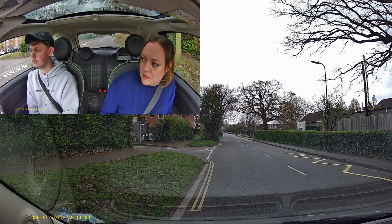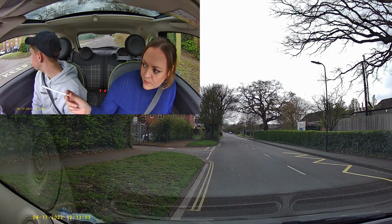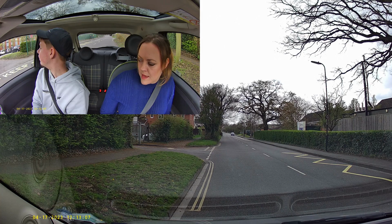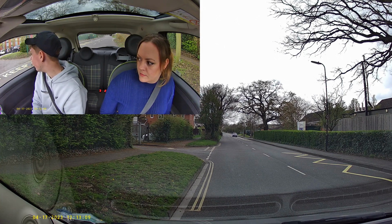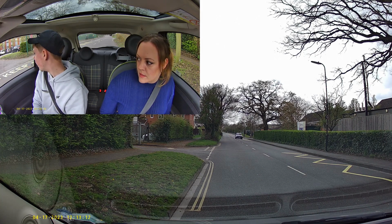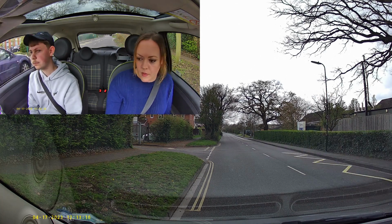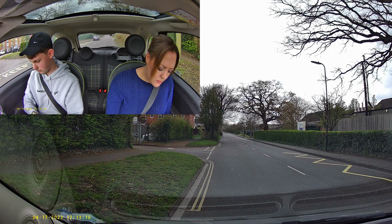If I asked you to read that number plate on that white Ford Fiesta, could you do that for me? What, the F... Yeah. J15UHB? Fantastic. Well done. Okay. The time is quarter past.